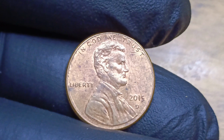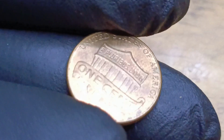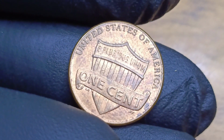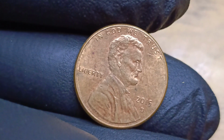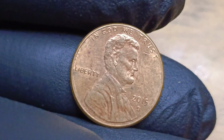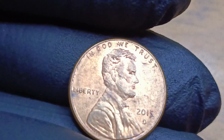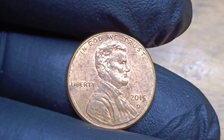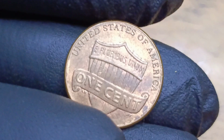a 2015 D penny would need to be exponentially rarer and more dramatic to approach $888 million, perhaps as a one-of-a-kind error that rewrites numismatic history, like a penny struck on a gold planchet, though no such error has been reported. Collectors also value coins for their stories, and a 2015 D penny with a major error could carry a narrative of a rare minting mishap, perhaps during a late-night shift at the Denver Mint when a worker accidentally used an obsolete die or planchet. Such a story could drive interest, but the numismatic market is driven by verified sales, not rumors, and no auction record supports a $888 million valuation for any penny, let alone one from 2015.